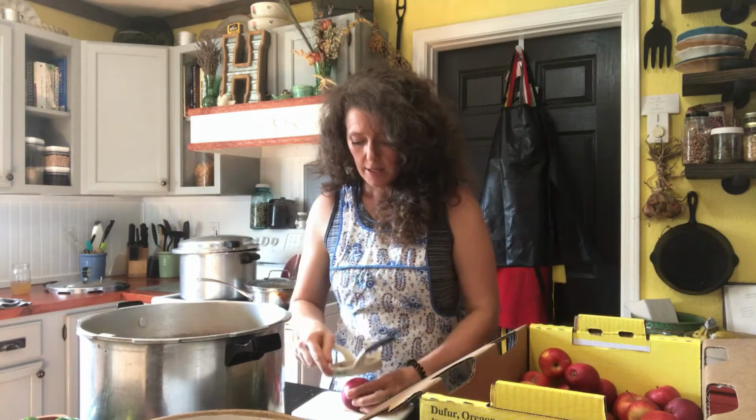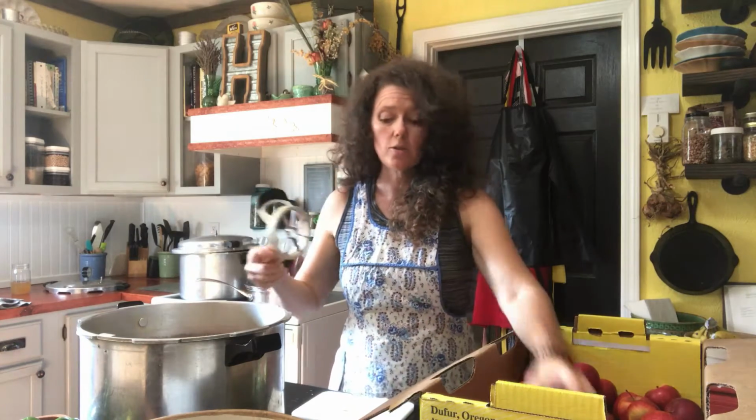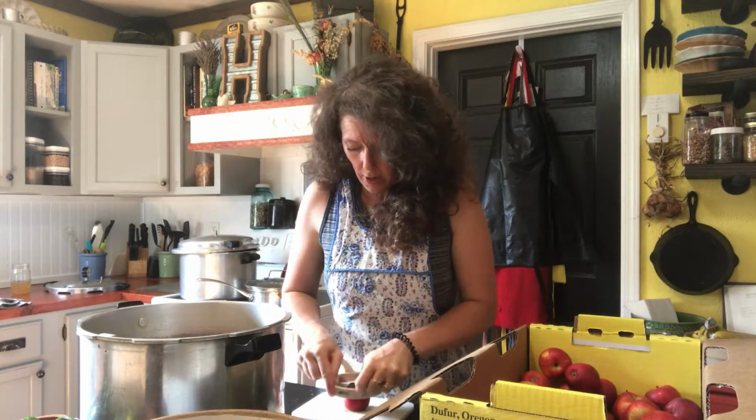I just have a small little cutting board. I do have a knife over here in case I need it. So you want to cut out any bad spots you find. I did try one of these apple pieces and they're really good, nice and sweet. You do want a sweet apple for your applesauce. You don't want Granny Smiths or anything that's kind of tart.